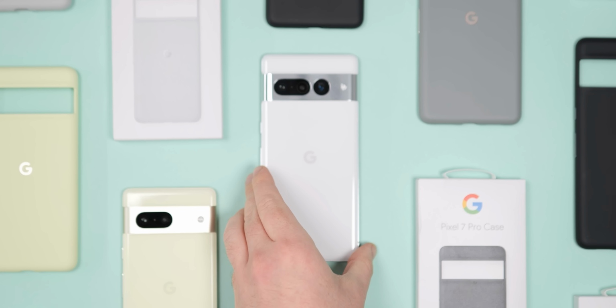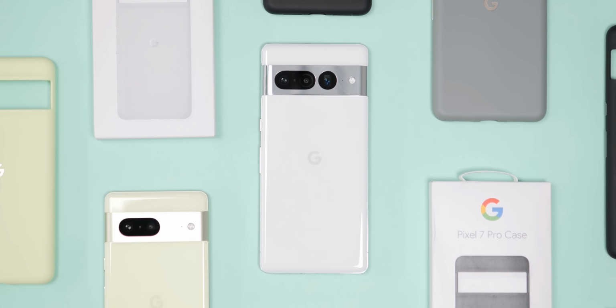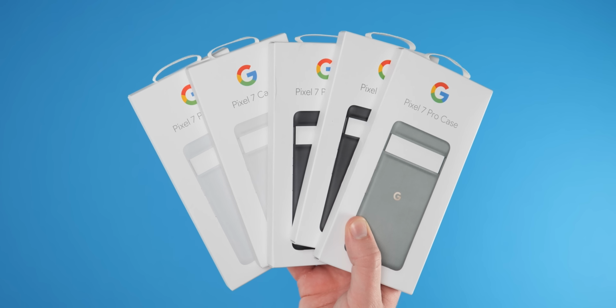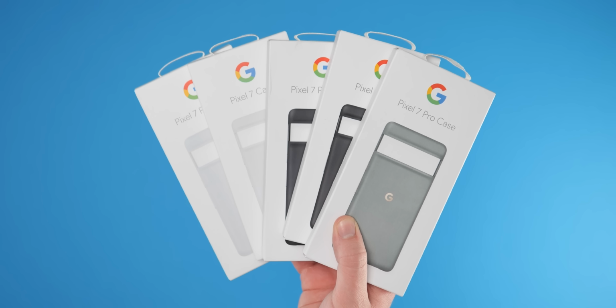The benefit of an official case for your smartphone is that it's always clean and it has a precise fit, which often makes first-party options a bit more of an extension of the design of your prized possession. To work out if they're worth the asking price though, as we mentioned right at the top of this video, we've tested and tried out all of these official cases in every single colour to determine if they are worth almost $30.